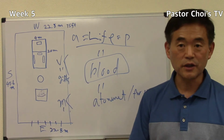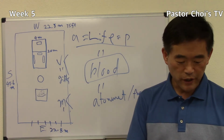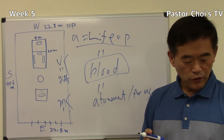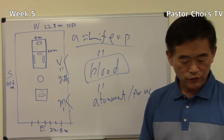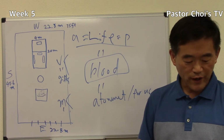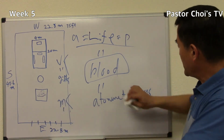And chapter 18, it is about their morals, especially laws of morality about sexual behavior. A lot of strange story there. And when we read verse 26, but you must keep my decrees and my laws. The native born and the aliens living among you must not do any of these detestable things, for all these things were done by the people who lived in the land before you, and the land became defiled. And if you defile the land, it will vomit you out as it vomited out the nations that were before you. So we understand this basic principle.